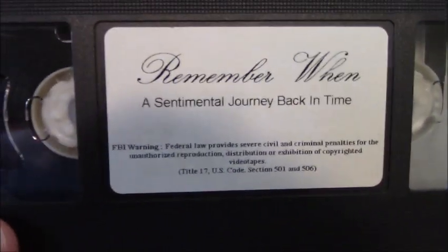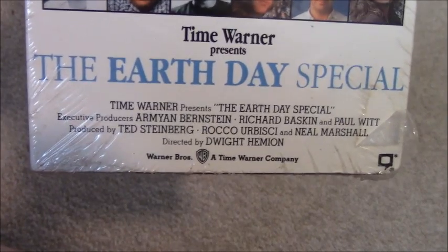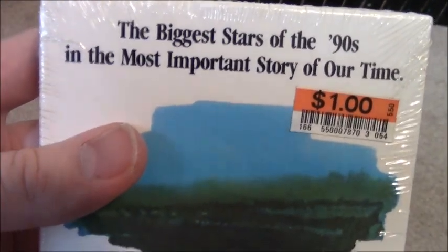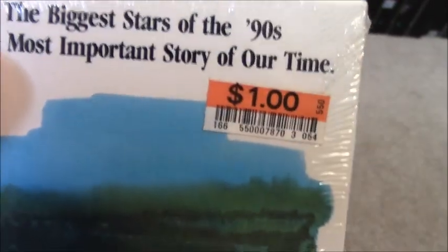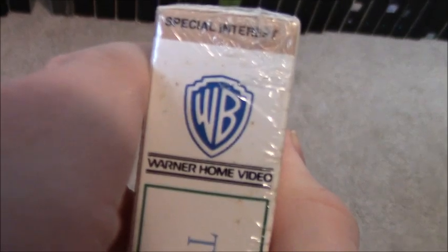There is absolutely no printing or anything on this tape whatsoever. The next two tapes are still sealed. This is a Warner Brothers Cheesy Shield tape, and this one's part of the special interest genre.